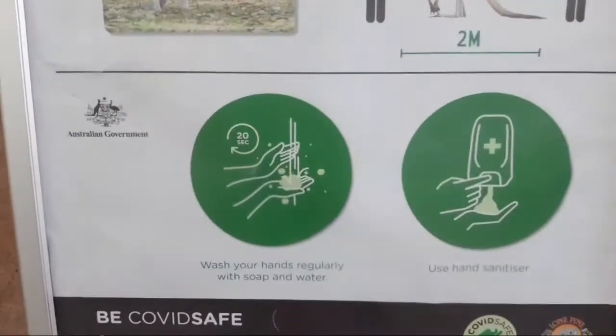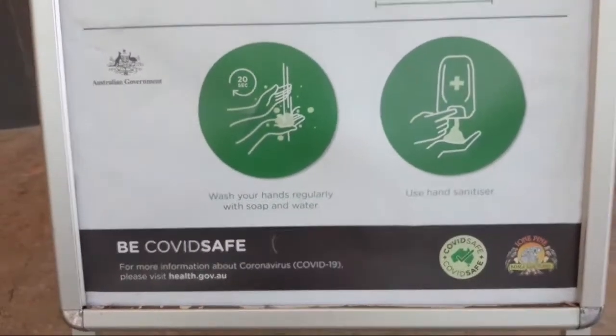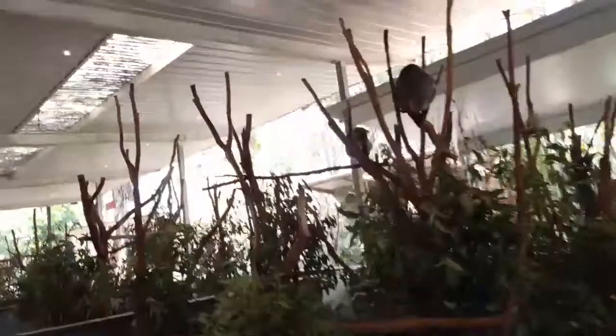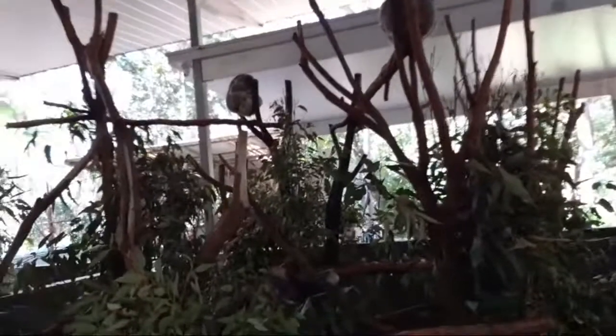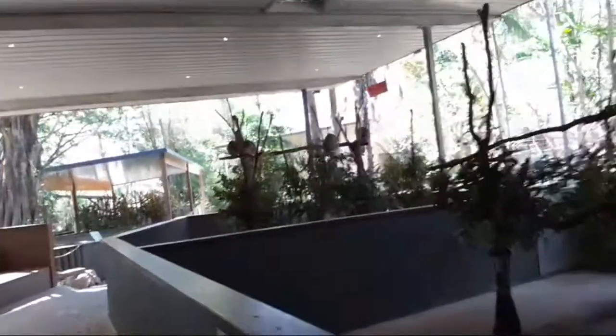And always wash hands, and always be safe to stop the spread of COVID. Everybody is following rules to keep the community safe and our koala friends safe. Yahoo! My baby koala. Oh dear koala. Let's go ahead.